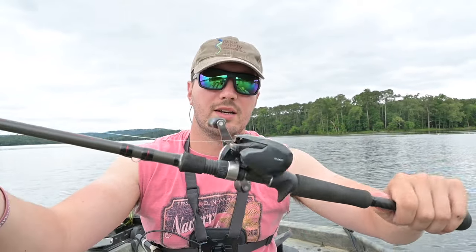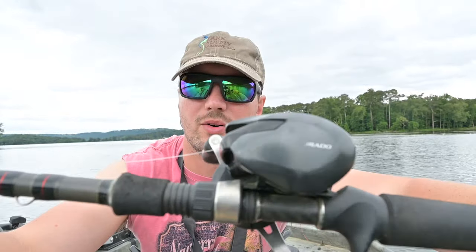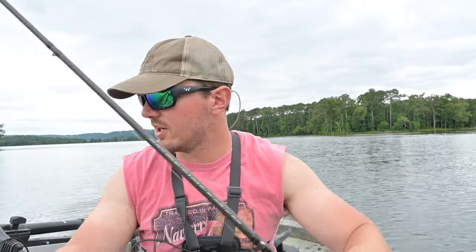I'm throwing it on a 7-foot medium heavy Quantum Smoke rod, and I've got a Shimano Curado reel. I'm throwing 8.5:1 gear ratio. That was probably a little fast for what I was trying to do, but that's okay. It still got the job done.